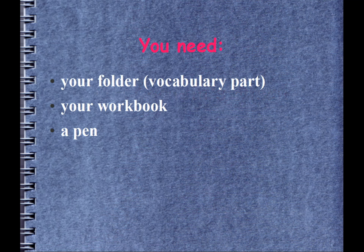Before we start, you need some things. You need your folder in the vocabulary part. Maybe you also have an extra folder for new words. You need your workbook and a pen. Stop this video now and put these things in front of you. Then continue with the video.